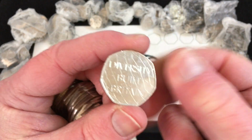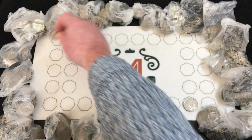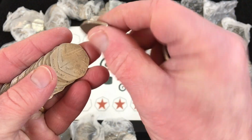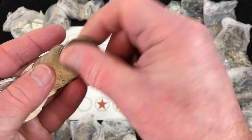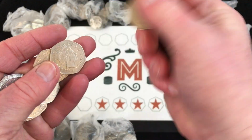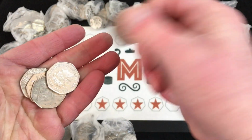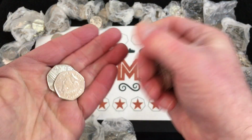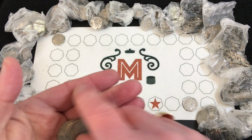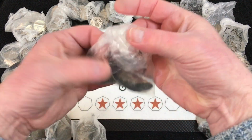As our first coin at the top row, Diversity Build Britain, and we didn't get any diversities last week. So what I'll do now is I'll speed the video up, and I'll only slow it down if we do find anything of interest.